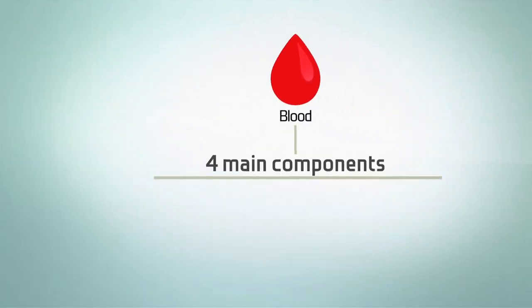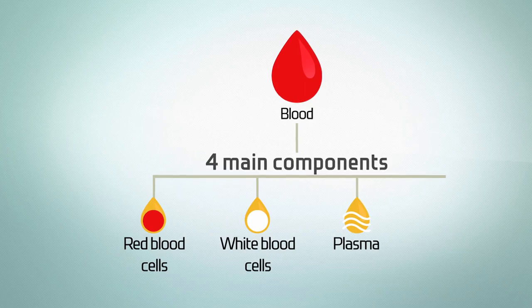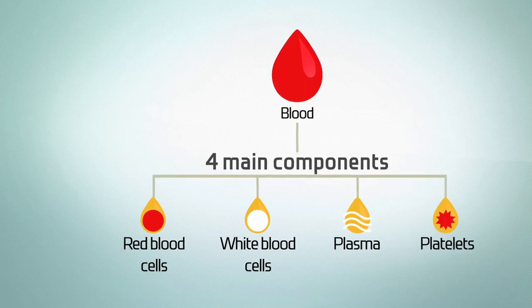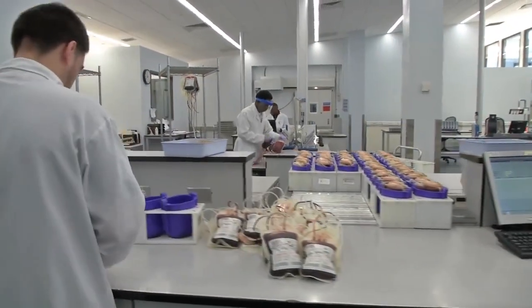Blood has 4 main components: red blood cells, which carry oxygen, white blood cells, which help fight infections, plasma, a fluid that transports blood cells to your body, and platelets, cell fragments that help control bleeding. Platelets are usually donated using a special machine.